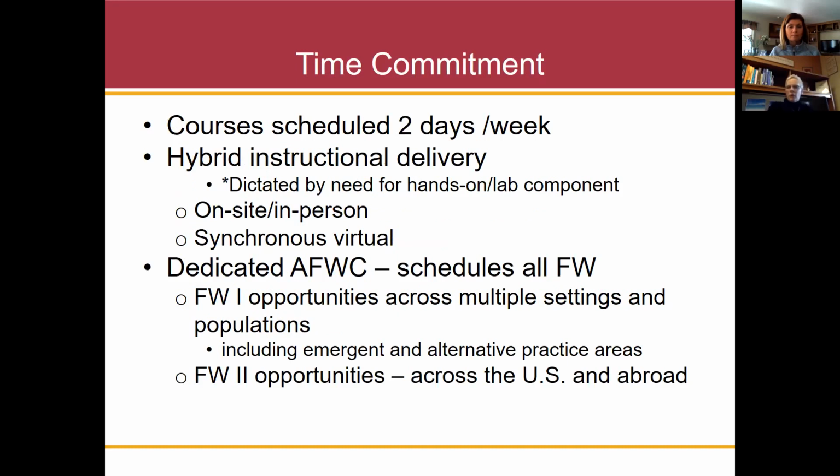So the time commitment for our program, the coursework is typically scheduled 2 days out of the week. And most of the instruction is provided in a hybrid instructional delivery. Courses that have a lab component have to have a hands-on experience based on our accreditation. So those experiences would be on site. And as I said, we do have quite a bit of the lecture provided in a synchronous virtual format as well.